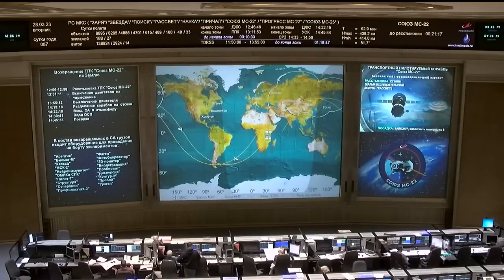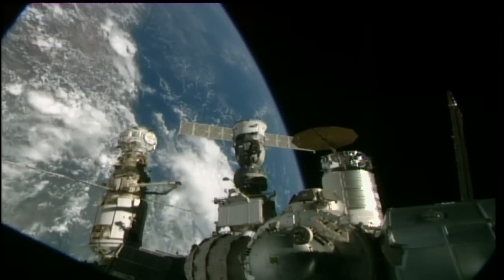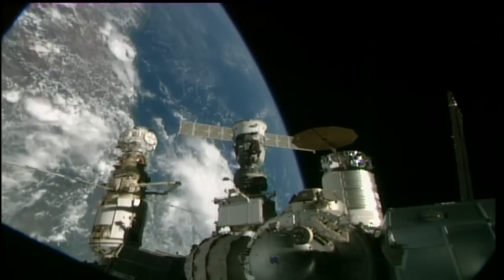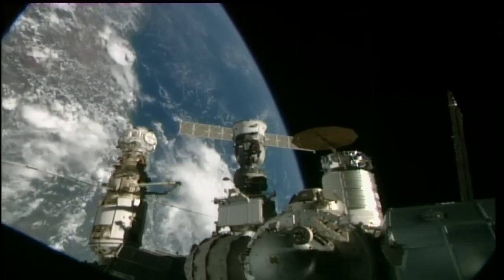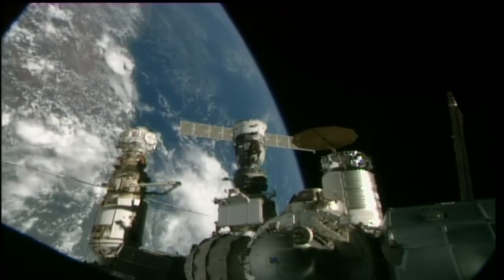All of the subsequent events of the deorbit burn, the entry of the Soyuz back to Earth, and its parachute-assisted landing in Kazakhstan will be updated as events unfold. Those activities will be updated on the blog and on the other NASA web platforms.